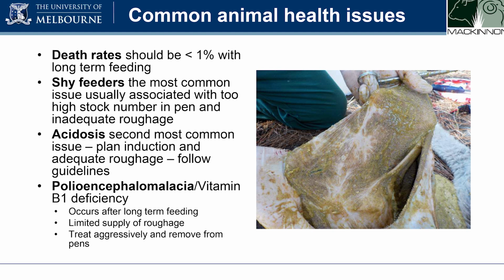With long-term feeding, if you can stay within that guideline, then you know that you're probably not running into any animal health issues. If you start getting beyond that, then you need to start looking at what you are doing management-wise that might be increasing that death rate within your containment or feedlot.